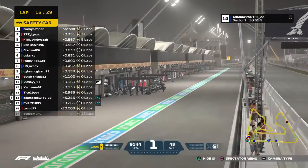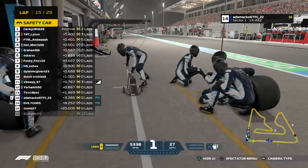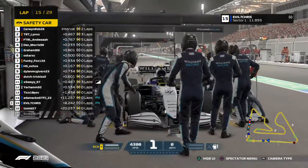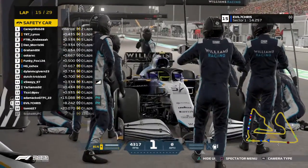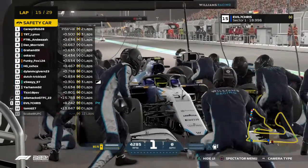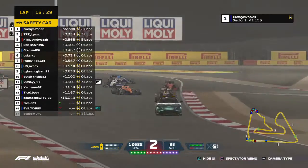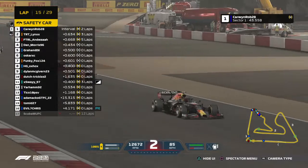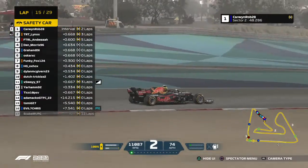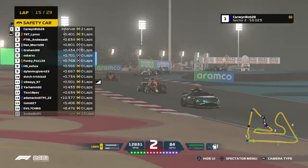What tyre is he going on to? Is he going on to the mediums? Or is he going to brave the softs? The answer is it is the medium tyre for him. Evil Chris is in as well, so his teammate following him in. He's serving a penalty. Get that out of the way. Medium tyres back on, yep. So they've got their compulsory tyre allocation swaps done. Out in 14th and 16th place then, so 3 drivers just to catch the safety car, but that shouldn't be a problem before the end of the lap.